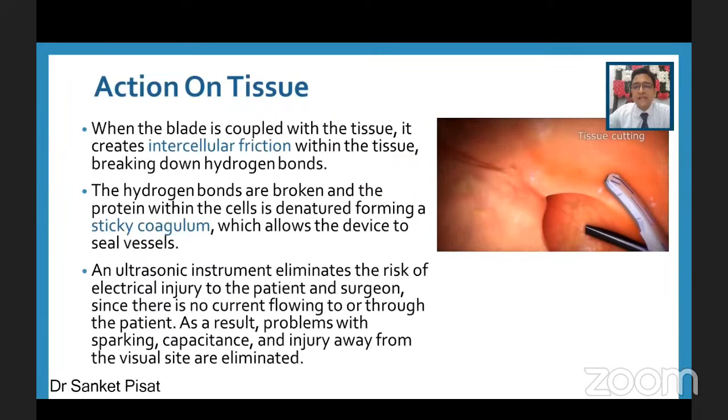One blade is fixed and the other blade vibrates, and this results in the cutting of the tissue. When the blade is coupled with the tissue, it causes intercellular friction. So this is the action on the tissue per se. The friction between cells causes the breakdown of hydrogen bonds. These hydrogen bonds are broken and the protein within the cells is denatured. This forms a sticky coagulum, and this allows the device to seal the vessels.